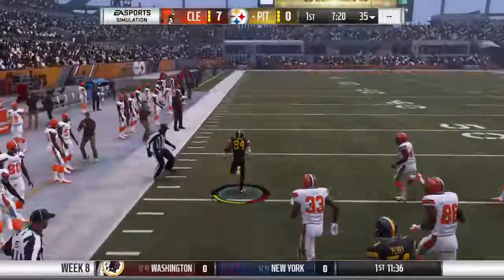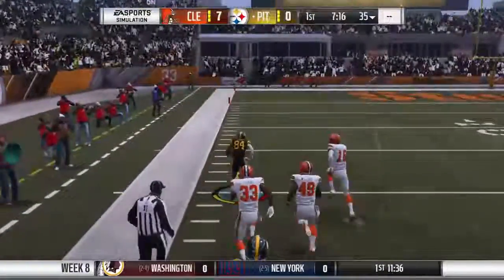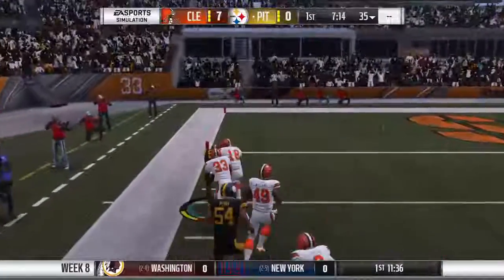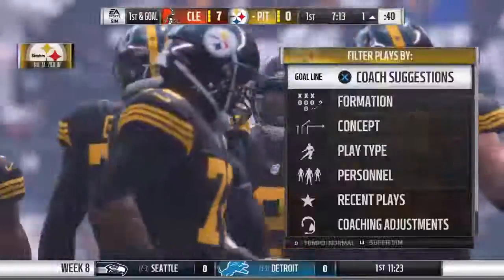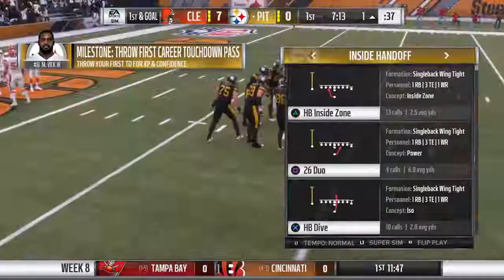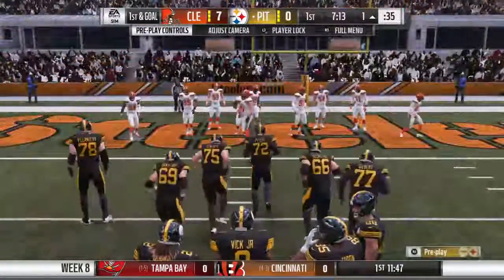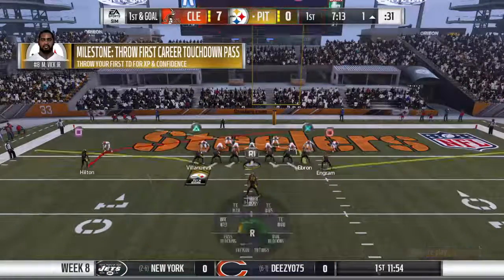Nifty move. Antonio Brown, kiss him goodbye. And it will not be a return touchdown, as close as he could possibly get. He's finally stopped at the 1. Breaking the huddle, first and goal as the return team has set him up with golden field position.